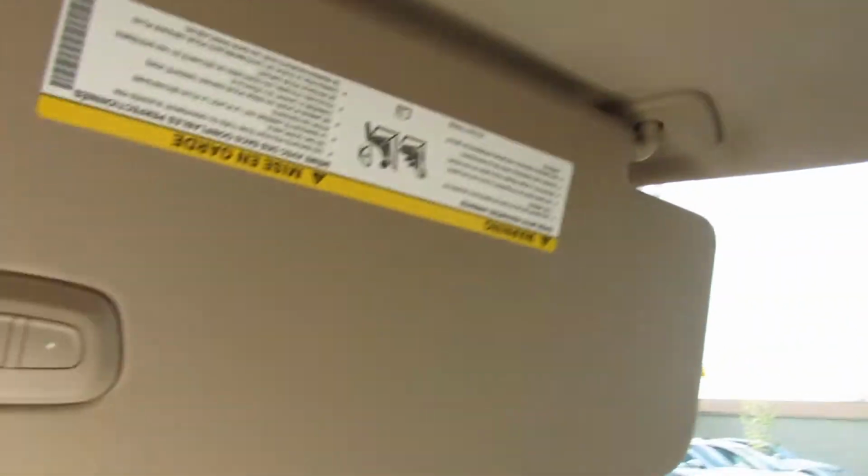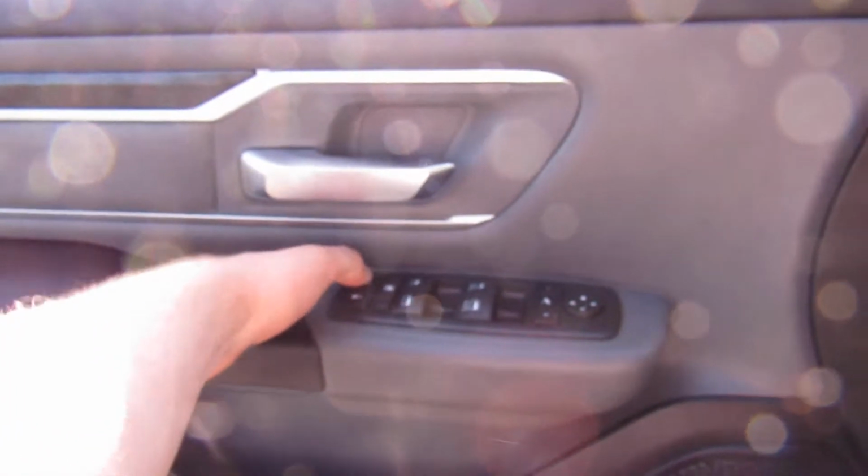Also did forget to show your garage home link, and then your Bluetooth microphones. Visor, vanity mirror, and that will slide to the side and extend. I mean, really, like I said, compared to the old Rams, this is a fantastic place to be. Driver's side window down. Make sure everything is unlocked. And pop the hood. Pop the hood right there.